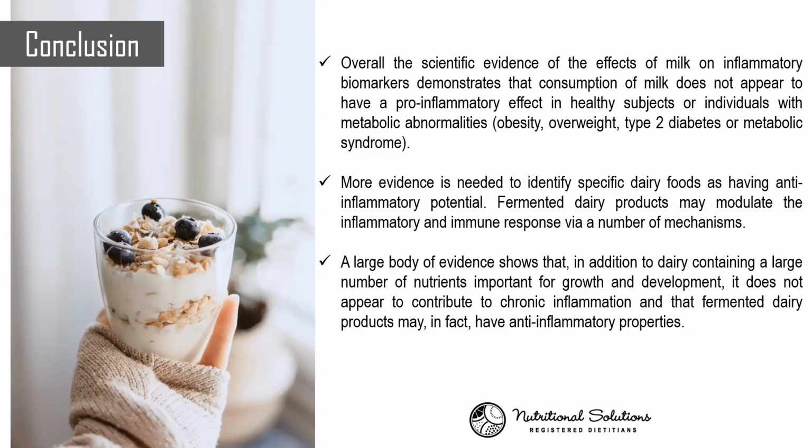There will be a literature review published soon on this that you can review. To repeat: more evidence is needed to identify specific dairy foods as having anti-inflammatory potential. Fermented dairy products may modulate the inflammation and immune response via various mechanisms. And there's a large body of evidence that shows that, in addition to dairy containing a large number of nutrients important for growth and development, it does not appear to contribute to chronic inflammation, and that fermented dairy might in fact have anti-inflammatory properties.